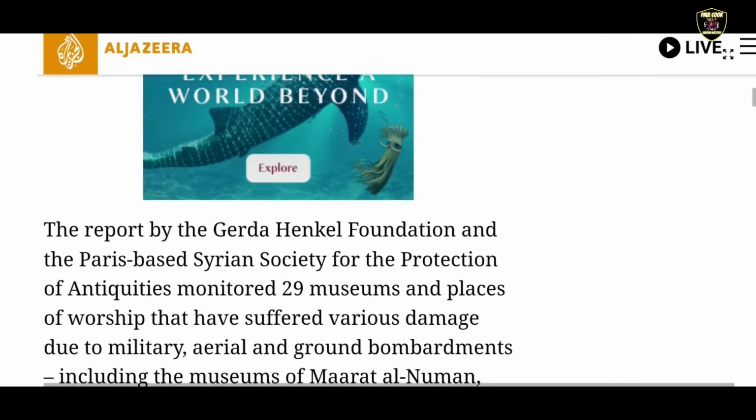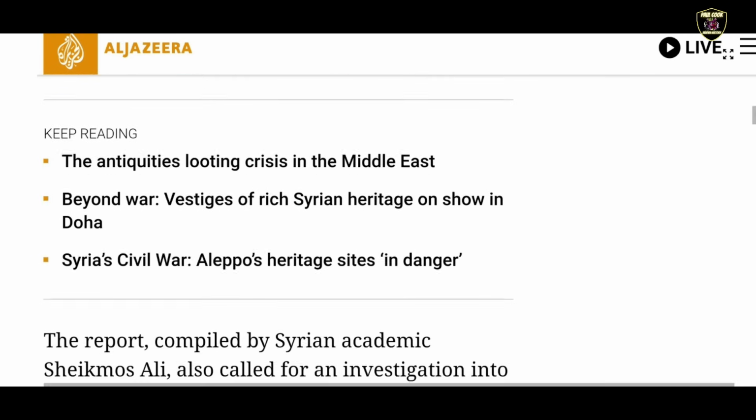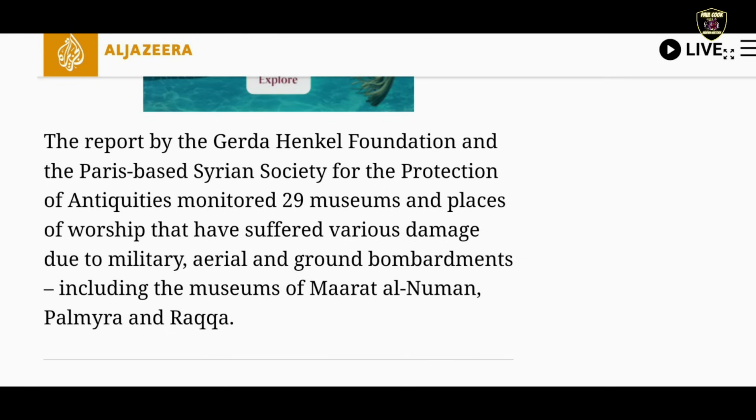Right, a joint report by German and Syrian organisations has documented severe damage to Syria's historical heritage and antiquity. Right, the report by the Gerda Henkel Foundation and Paris-based Syrian Society for the Protection of Antiquities monitored 29 museums and places of worship that have suffered various damages due to military, aerial and ground bombardments, including a museum of Marat al-Numan and Palmyra and Raqqa.